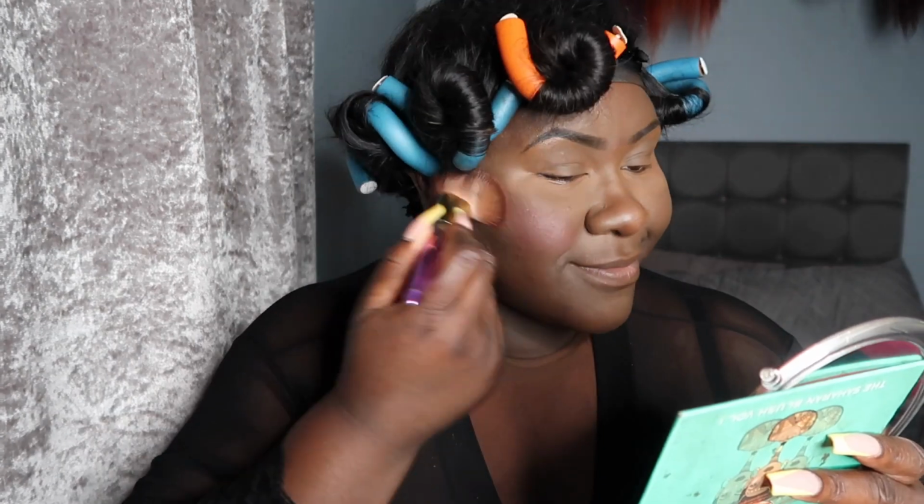If you are deeper toned, if you are melanated, I would 100% recommend this palette. So I use a combination of the colors Vein and Abbey. So that's this pink and this darker brown. Now I've added the blush.